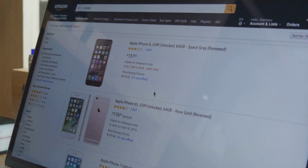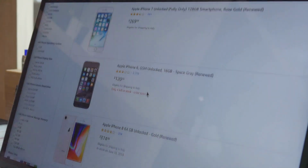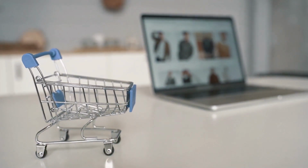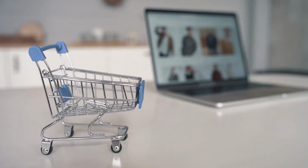You can find almost anything on Aliexpress, from everyday essentials to unique, hard-to-find items. They have clothes, electronics, home goods, and more. The variety is endless, catering to all your needs and wants.